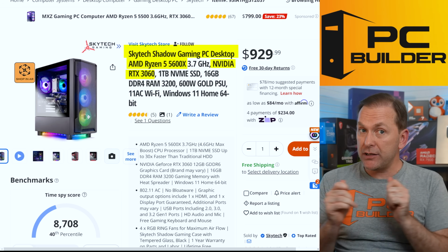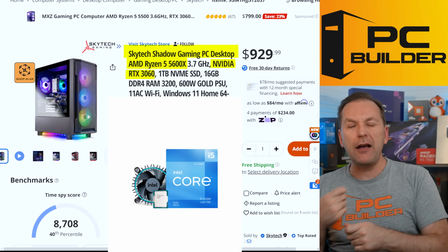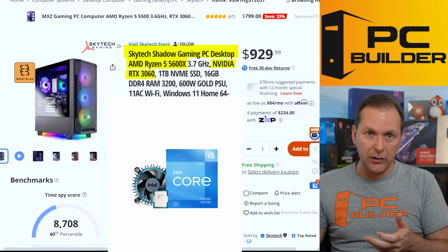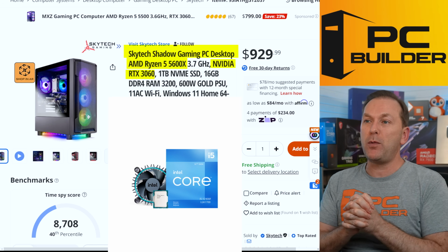This has a Ryzen 5600X for the CPU, perfectly adequate CPU. You also find these with something like an i5 12400F or 12400, an Intel CPU. They have the same performance level. Those CPUs are identical in terms of their performance overall.